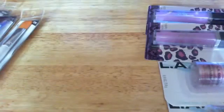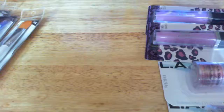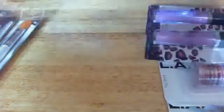And last but not least, I saw these little eyeshadow palettes, and I thought they were so stinking cute. This first one is called Glam. It's a little black book. LA Colors little black book. Looks just like a little black book. And these are the shadows. Has a little brush inside. I'm on camera.